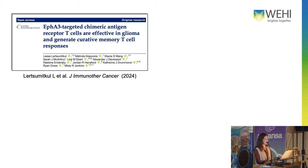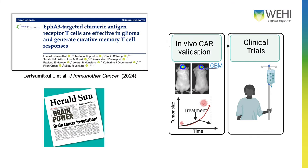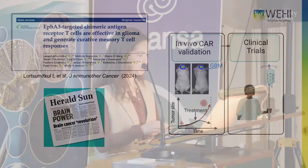We were really excited to publish this work recently in the Journal for Immunotherapy of Cancer in August earlier this year. And also had this story picked up by a few news outlets across Australia and internationally, including front page of the Herald Sun. So our next big goal is to translate this success into the clinic, and we are actively looking at performing a first-in-human clinical trial here in Melbourne, which will be a fantastic opportunity for our brain cancer community. Overall, I'm extremely proud of this work, and I hope that I can have shown you the implications of this discovery and how this could be potentially life-changing for patients with brain cancers and their families.